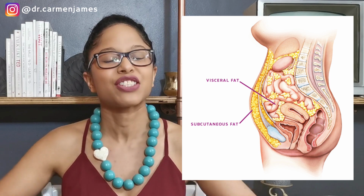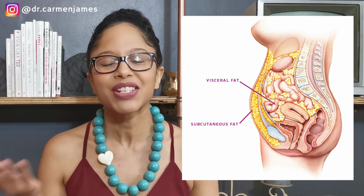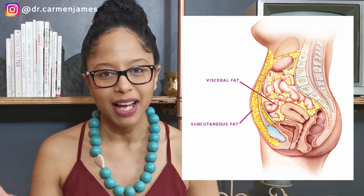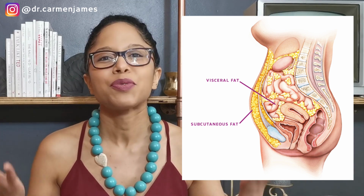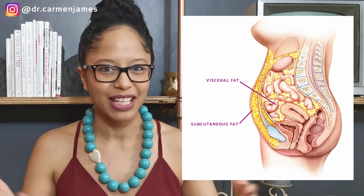Now, there are 2 types of abdominal fat. Subcutaneous fat, which is the fat that accumulates just below the level of the skin. And then there's visceral fat, which is the fat that accumulates between your organs. Now, visceral fat is far more dangerous than subcutaneous fat, but in abdominal fat collections, you really tend to get a mixture of these two.